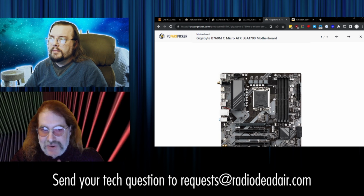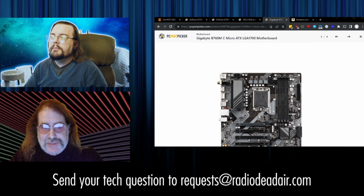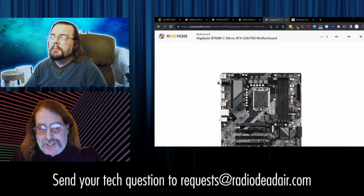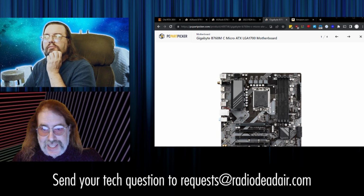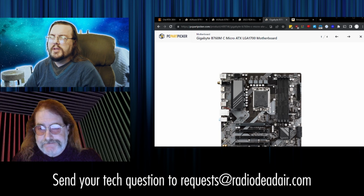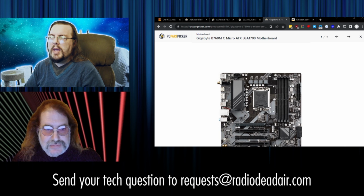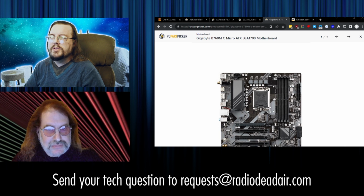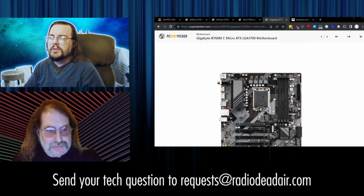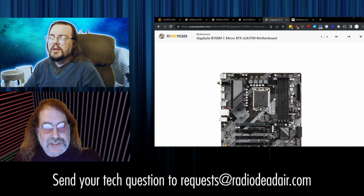Okay, so I have a question though. For $90, I got 32 gigs of memory, and for $83, you got 16. No, it's 16 gigs, 2x8. It's the Kingston Fury B. I'm looking at it right now. It's the $82.67. Yours is Kingston Fury, right? So is yours.